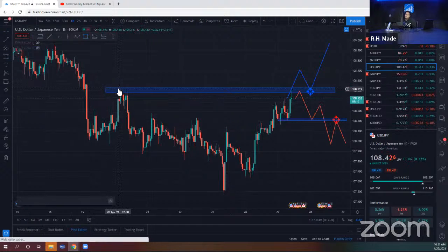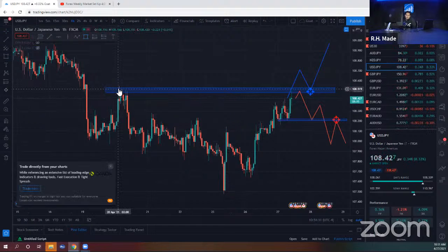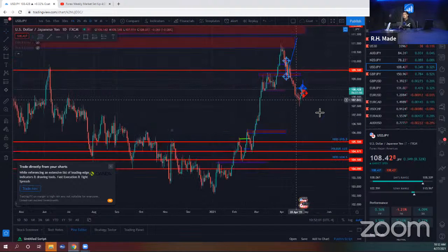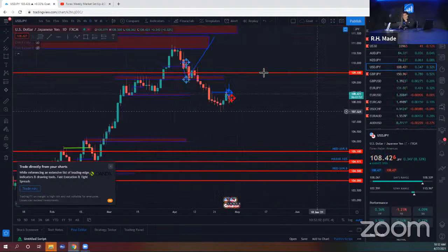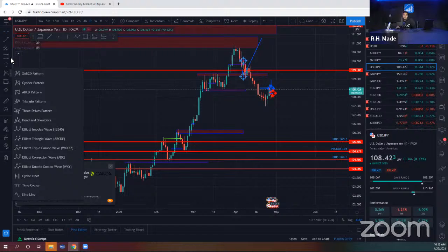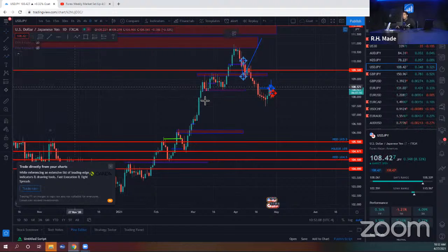We're not gonna enter the trade at resistance. We're not buying. You could sell at resistance, that is fine. Personally, I'm not really looking to buy. Long term, we did break structure, so long term, I can honestly see this coming down.